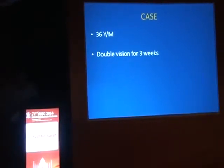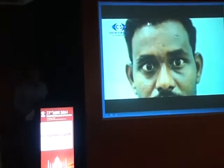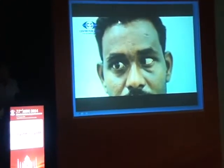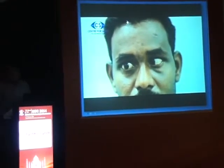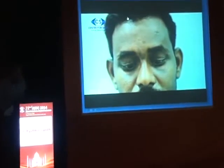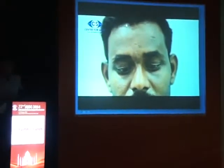Now let's look at the ocular motility examination of this patient. This is how it looked. So this is the patient looking straight, the patient looking to the right, and the patient is now looking to the left. Patient looking up, patient looking down. The other gazes are blacked out. What's your observation?